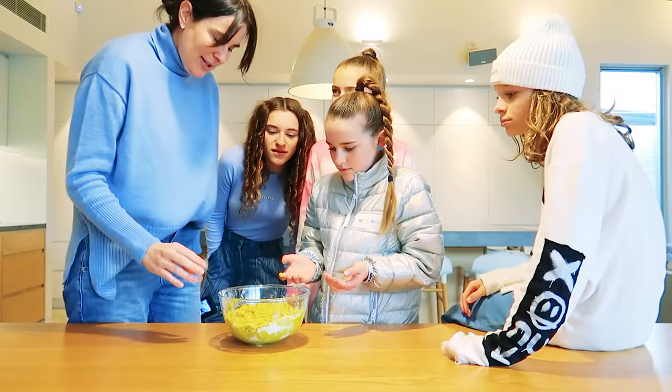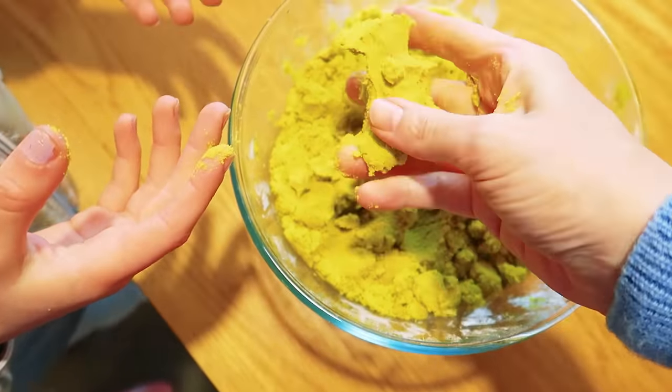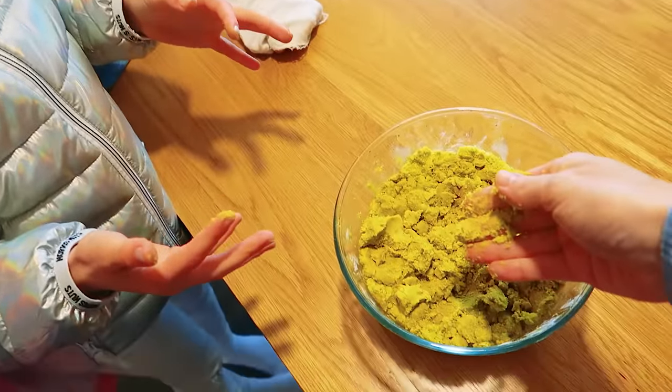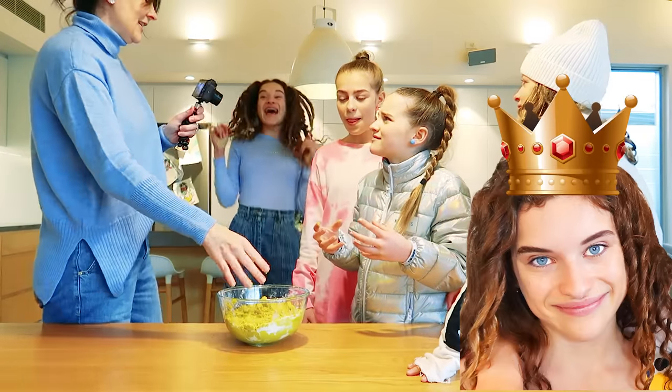Oh my god, it smells. What even is that? It's just a mess. Okay. Has it been at 0.1? I give that a good 0.501. Yeah! With a 0.1.